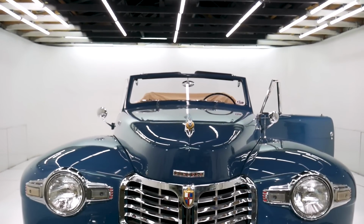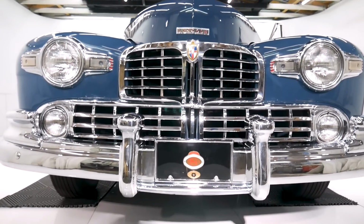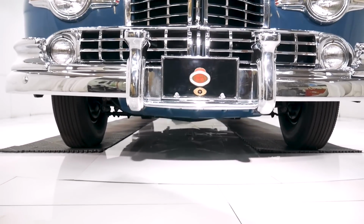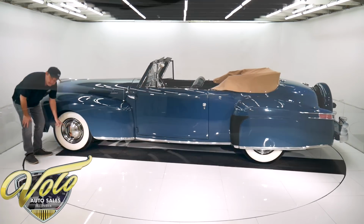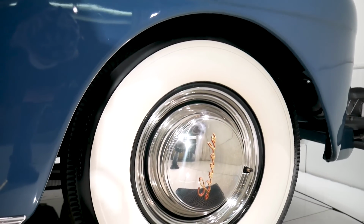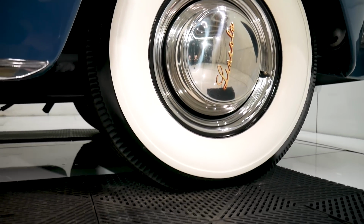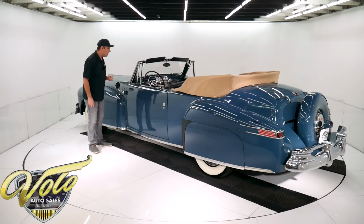Same with all the chrome. All this chrome was redone, restored. The little bit of gold and a little bit of red and the emblems, everything's beautiful. Look at the hubcaps. I'd like to have this hubcap on the wall in my office, just beautifully detailed. The correct BF Goodrich white wall tires all the way around. The glass is crystal clear.